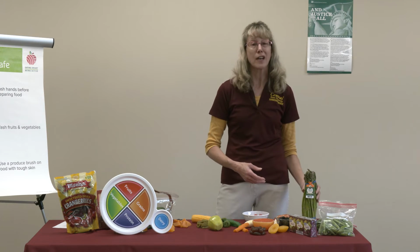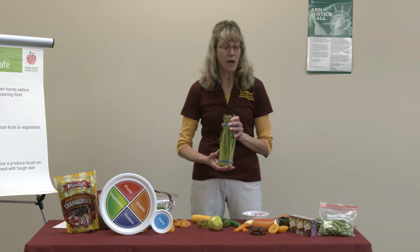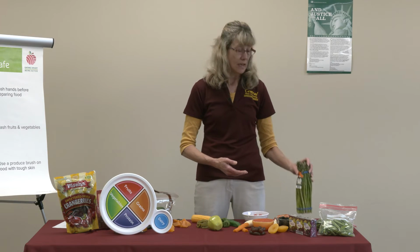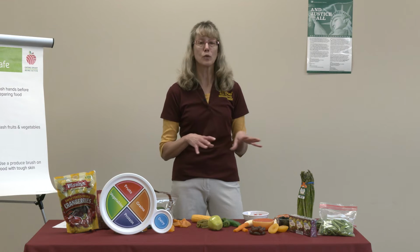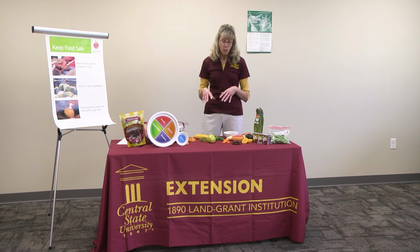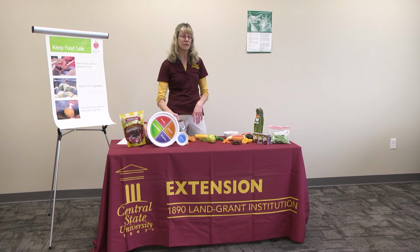And just because it's fresh does not necessarily mean that it's at its peak of quality, because it depends on how long it's been traveling and how old it is. So while it is fresh, as fruits and vegetables age, they do lose some of their nutrients just through evaporation and aging.